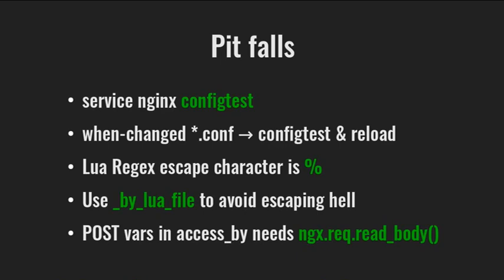The same applies if you do a lot of config changes. I have a small Python script that watches for changes. If the file changes, I SSH into the server, do a config test, and reload the server.